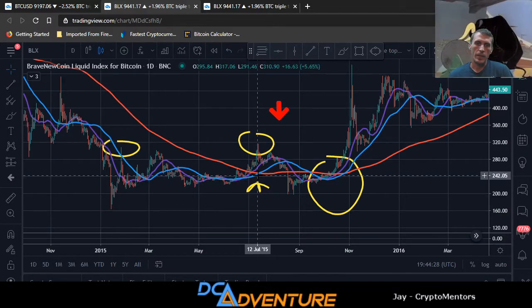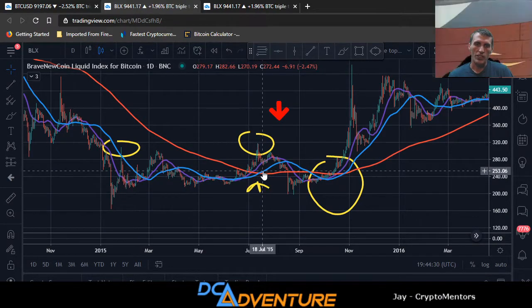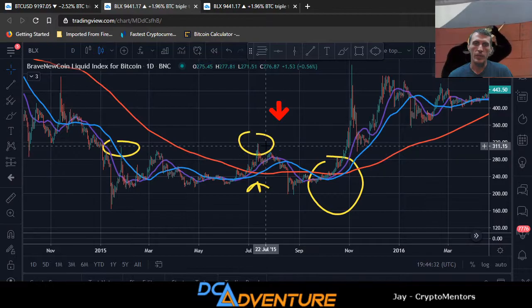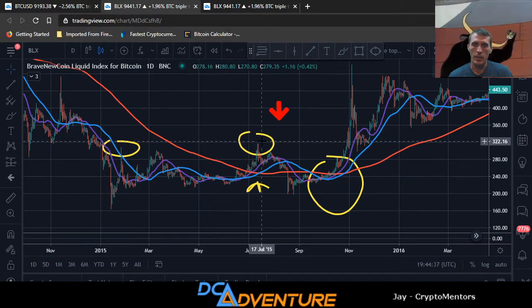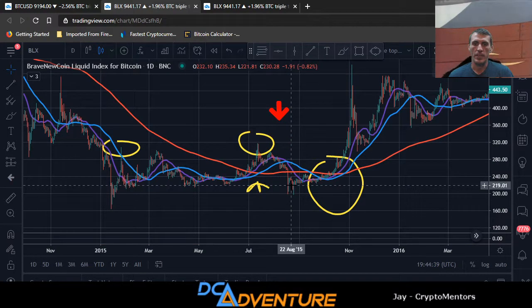So here's the very first fake out. We came up, we crossed over the 200-day moving average. We were already at a high. We consider that a double top through there. What happened? Price plummeted.